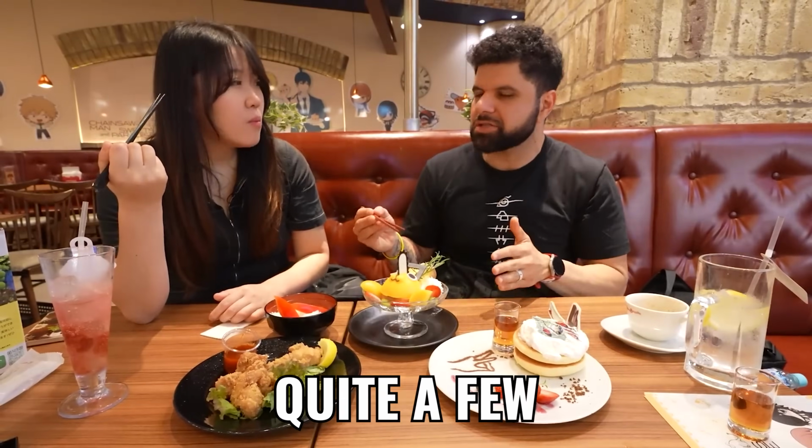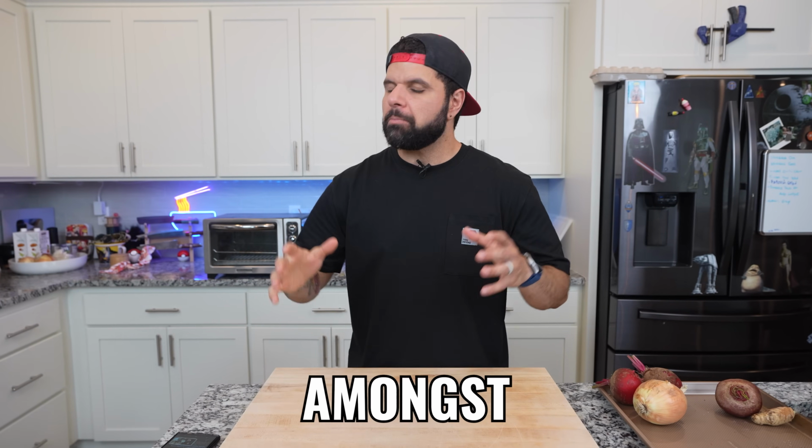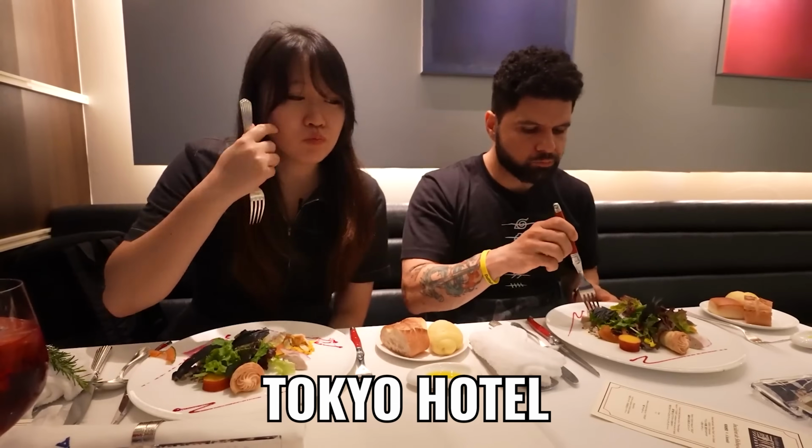In October of last year, I had the privilege of visiting quite a few anime cafes with Emirichu, but one of those restaurants stood out amongst a sea of other anime cafes, and that was the Jujutsu Kaisen cafe at the Tokyo Hotel in Shibuya. I don't even consider this place a cafe. This was a full restaurant experience.